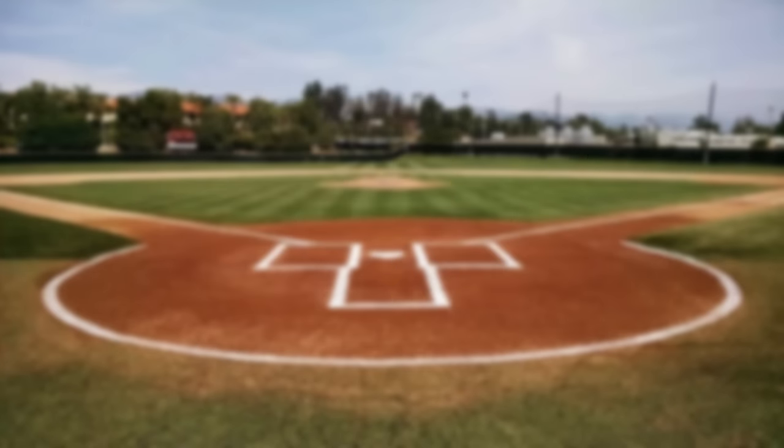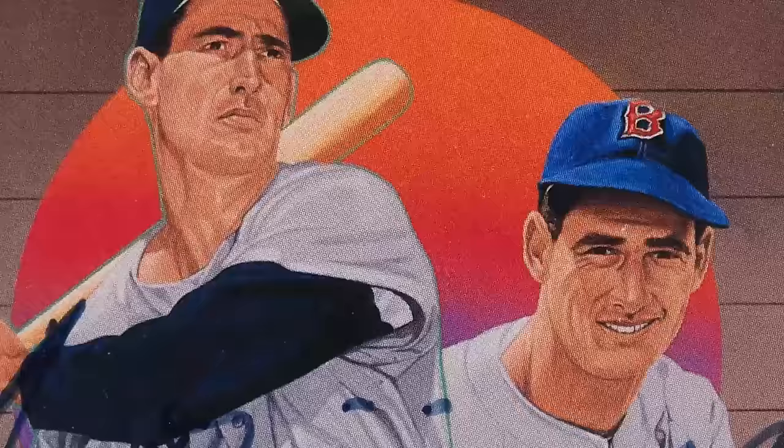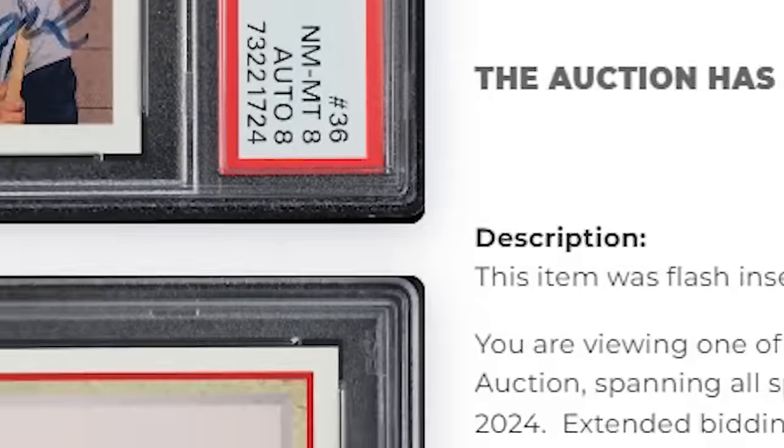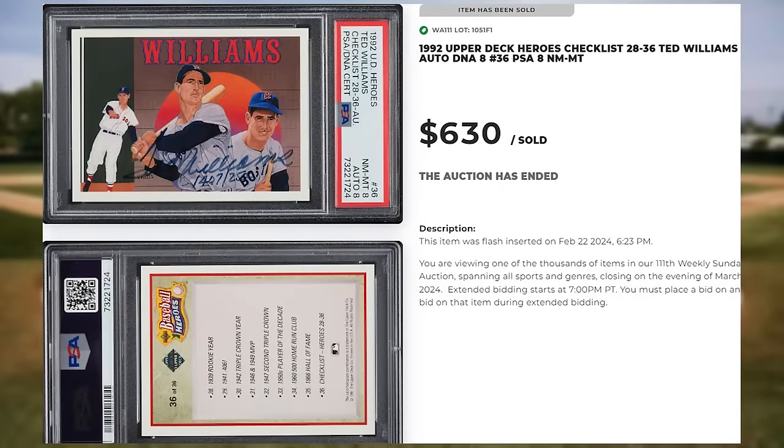And kicking off the top 10 of today's list is this 1992 Upper Deck Heroes Checklist Ted Williams Auto, card number 36. This was a PSA 8 that was given an 8 grade for the auto, and it sold for $630.